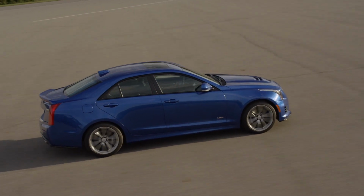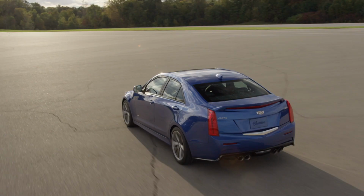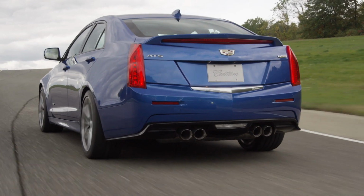Now you may be saying that all sounds good and wonderful, that the ATS-V is one of the best driving cars on the road, but how exactly does that boil down? What does that mean for me? So first, let's start with the engine.